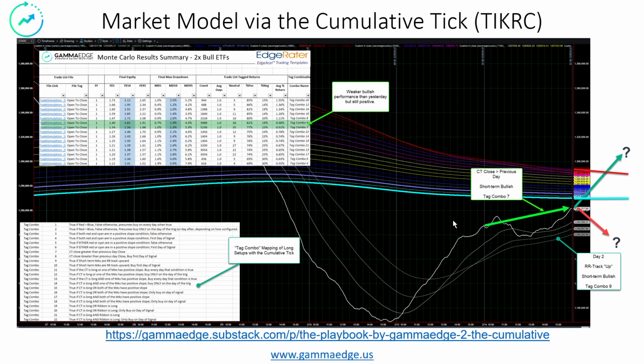Taking a look at the market model, we closed higher than the previous day. That is short-term bullish. It's a continuation off of this. We're in what we call a railroad track up pattern, the second day that you've got here. Both of these have a tag number associated with them. I'm trying to teach you how we've back tested this, and here's the mapping of what those tag levels mean and how you can describe those.